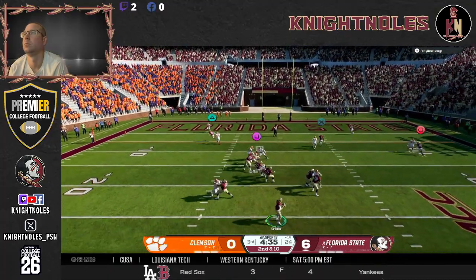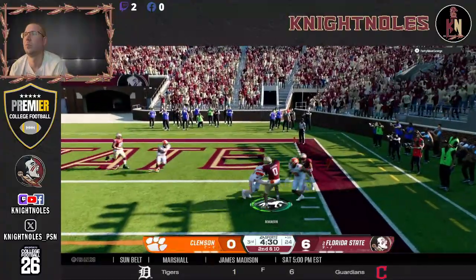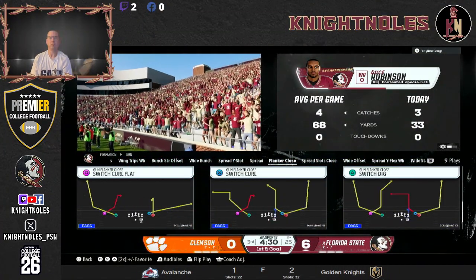Dropping back, it's Sperry. Firing to the right, complete. So close to that end zone. He could almost taste it, but it'll be first and goal for this offense.